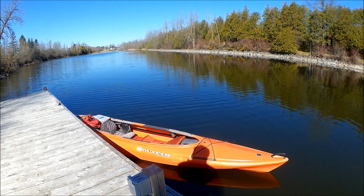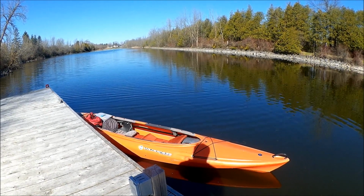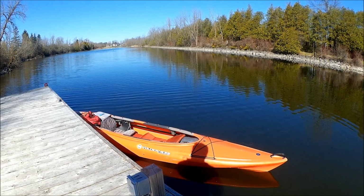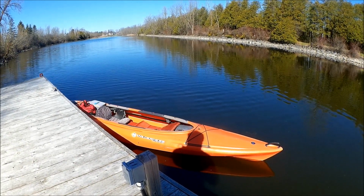Well, that's it. That's all done. That's my kayak camping trip to Nicholsons Rapids. Just time to get the boat out of the water and load it up onto the roof of the car. That's all.